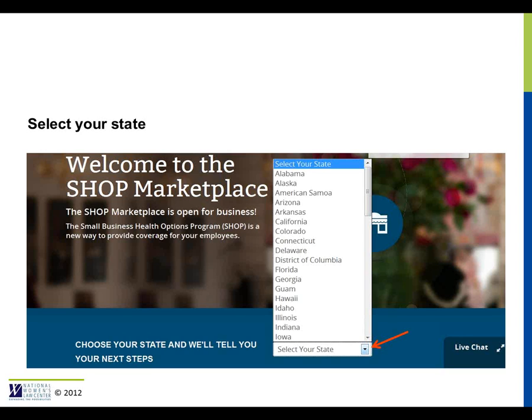When you do go to the SHOP Marketplace, you will have the option to choose your state to make sure you get connected to the right marketplace and the right plans. You may have a state-based marketplace or a federally run marketplace, depending on the state. And the state you should choose is the state where your business is based, not the state where your employees live. Regardless of whether you are in a state with a state-based or federally run marketplace, this website will get you connected to the right place to look for coverage.